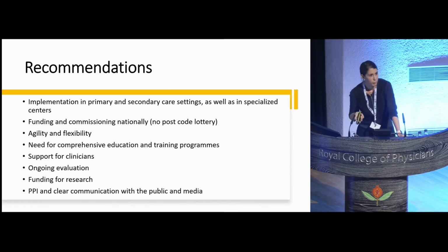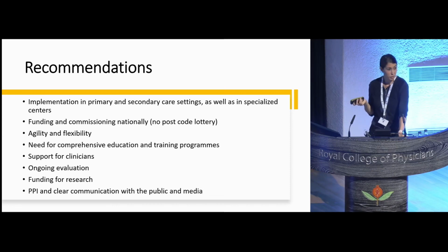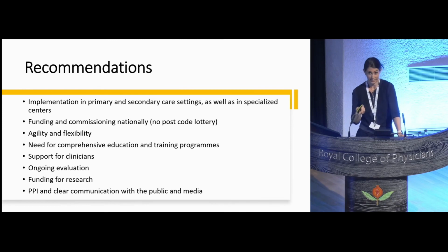To this end, the working group came up with some recommendations. They were that implementation would need to be across primary and secondary care. Most prescribing happens in primary care, so we can't just keep this in specialized services. Funding and commissioning really has to happen centrally, nationally, so that it's the same service being offered to everyone, everywhere in the UK. And that system for pharmacogenomics is going to need to be very responsive and agile.